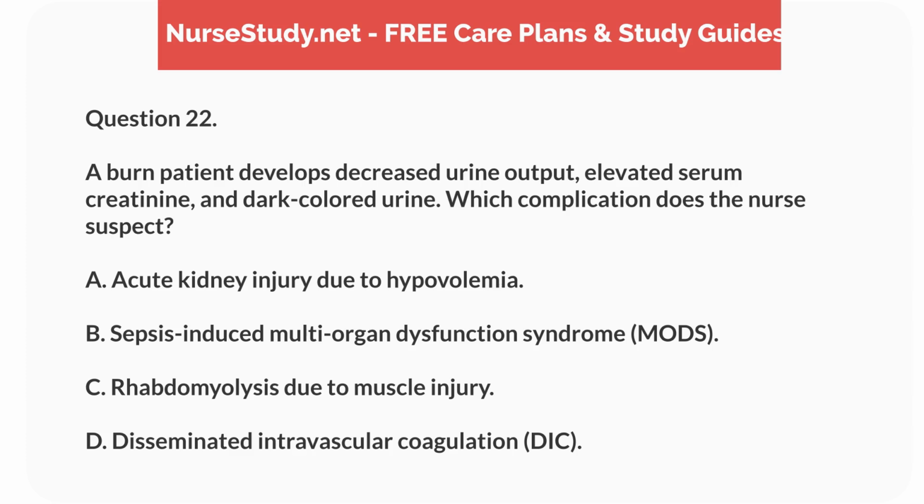Question 22. A burn patient develops decreased urine output, elevated serum creatinine, and dark-colored urine. Which complication does the nurse suspect? A. Acute kidney injury due to hypovolemia. B. Sepsis-induced multi-organ dysfunction syndrome, MODS. C. Rhabdomyolysis due to muscle injury. D. Disseminated intravascular coagulation, DIC.